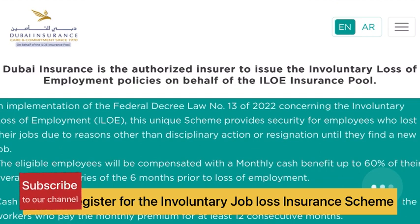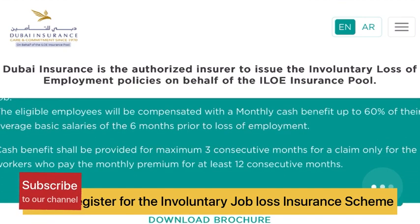The eligible employees will be compensated with a monthly cash benefit of up to 60% of their average basic salaries. Cash benefits shall be provided for a maximum of 3 consecutive months for a claim, only for the workers who pay the monthly premium for at least 12 consecutive months. This means that for you to claim, you must have paid for 12 consecutive months.